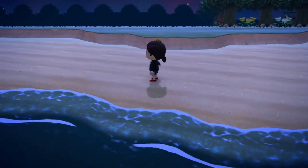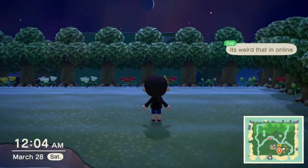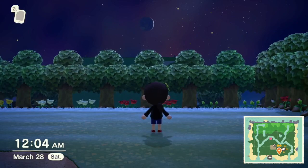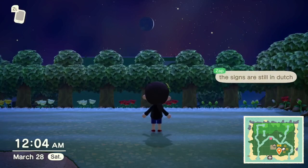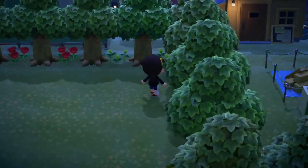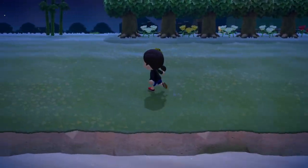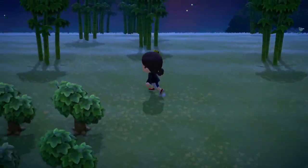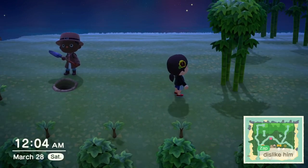Right, you don't like Mac? Yeah, I can. Every Animal Crossing village needs at least one villager you don't like. For me, it's Tammy. Back in New Leaf, it was Muffet. Everyone needs at least one they don't like. And then hopefully Nell will move in sooner or later, because Nell was kind of cool. She's like a goat. Just waiting on her. I got Drago, and I don't really dislike him.